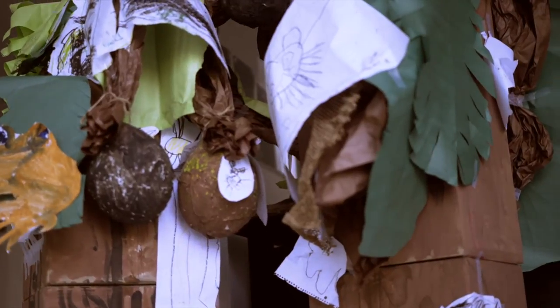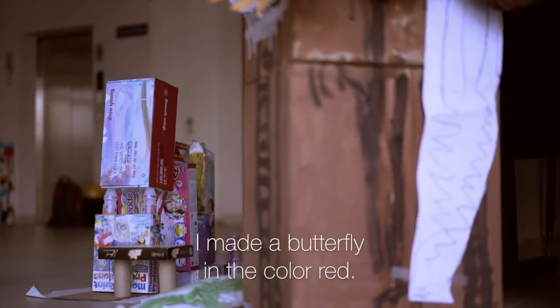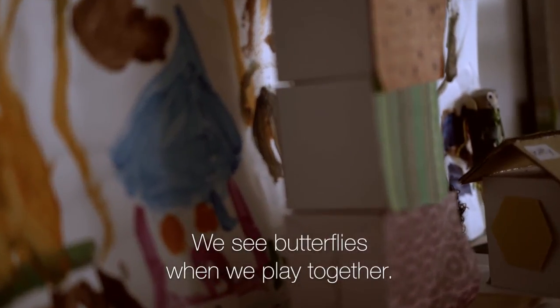Bees too? Yes. What are those called? Beehives. Oh yes, beehives. We made some of those. I made the butterfly in the color red. How did you know how to draw it? We see butterflies when we play together.